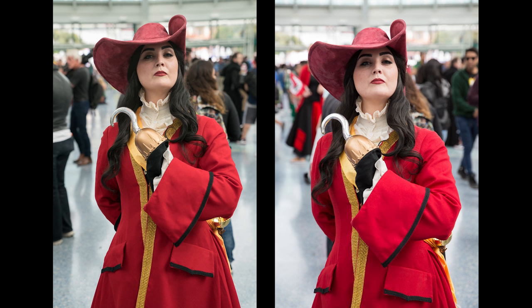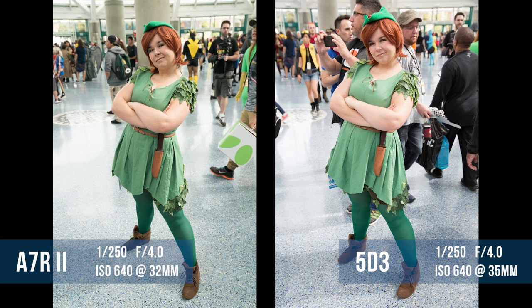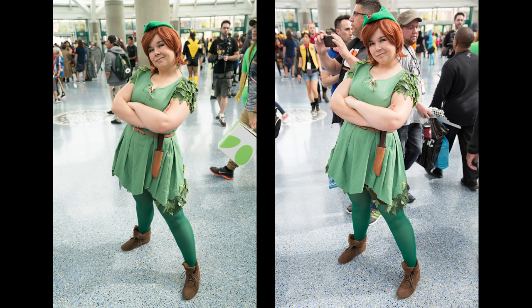The red does, and this is a classic Canon, the red is actually a lot deeper on the Canon side. That's what I've heard. Peter Pan, very similar. Almost can't really tell. Again, the Canon is a little bit brighter out the gate than the Sony, and these are very similar settings, as close as possible. Same ISO, aperture, shutter, and all of that, right? Yes. The only difference, I think, would be the auto white balance on both of them.